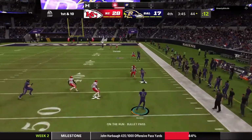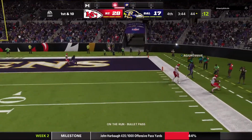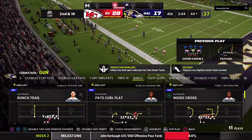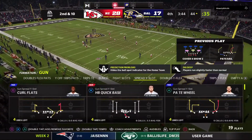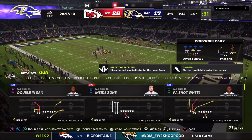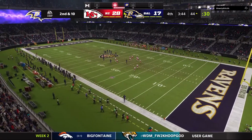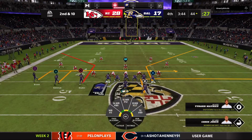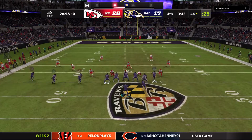Escaping the pressure right. On the run, he'll let it go deep, right sideline. And this one is incomplete. This defense was definitely alert to the possibility of the deep ball, and they were more than ready for it. They've got the lead, fourth quarter. Maybe can expect more passes like that downfield. An incomplete pass on first down. That leads to a second and 10.